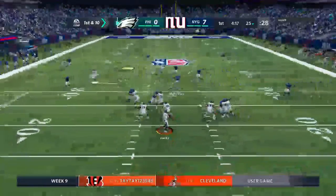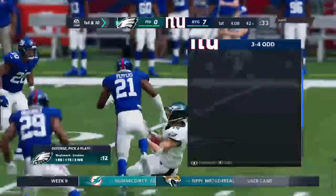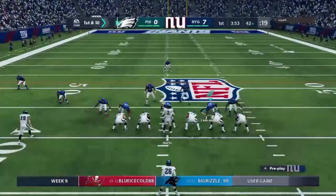Off of play action, he'll look to throw. A touchdown on the opening drive. Offense, you got to want to get out there and get those points back right now. And that's a sharp throw there to get this drive off to a good start.